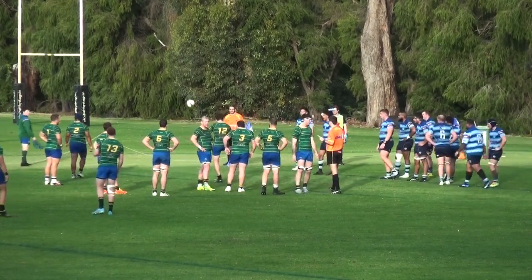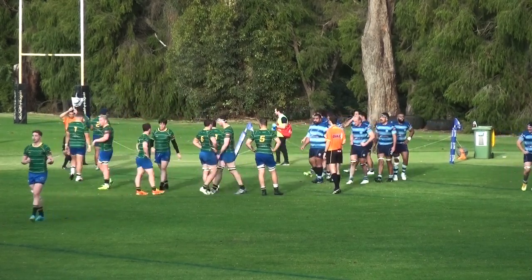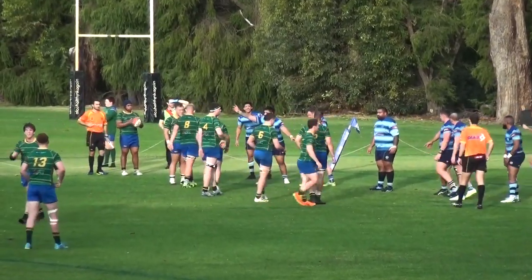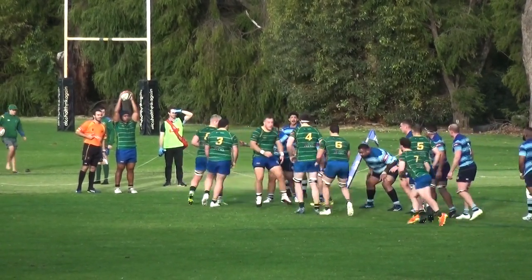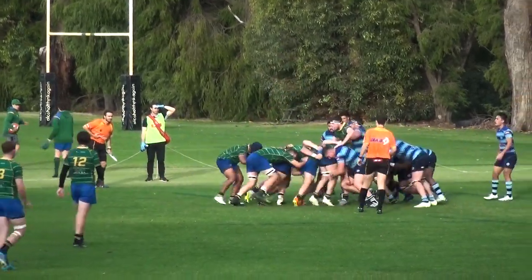Half time in 2 minutes. We'll have a chat about that, right? 2 minutes to the half. Line out, say 5 or 6 out from the line. UWA primed to attack once again. So UWA, minutes before the end of the half, they hold a 7-point lead. Can they extend it? One of the final plays.